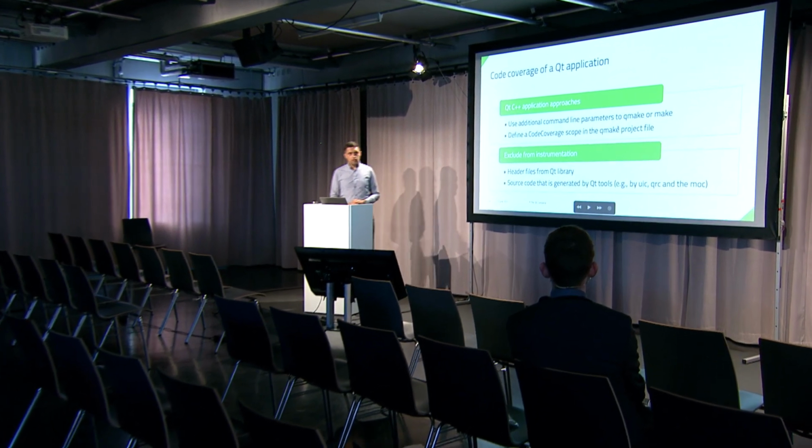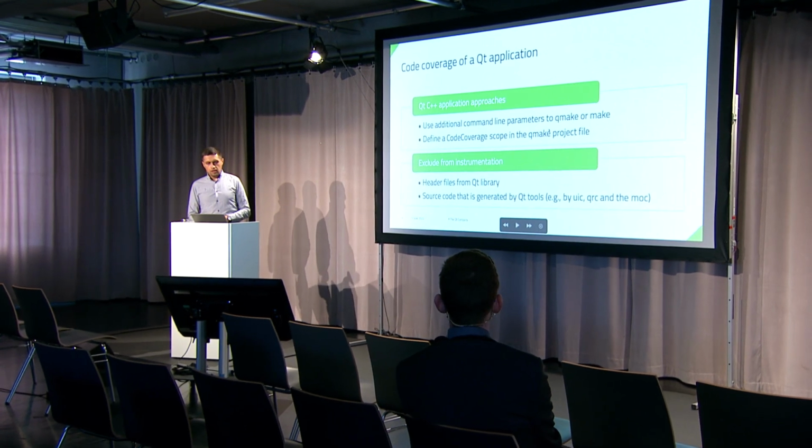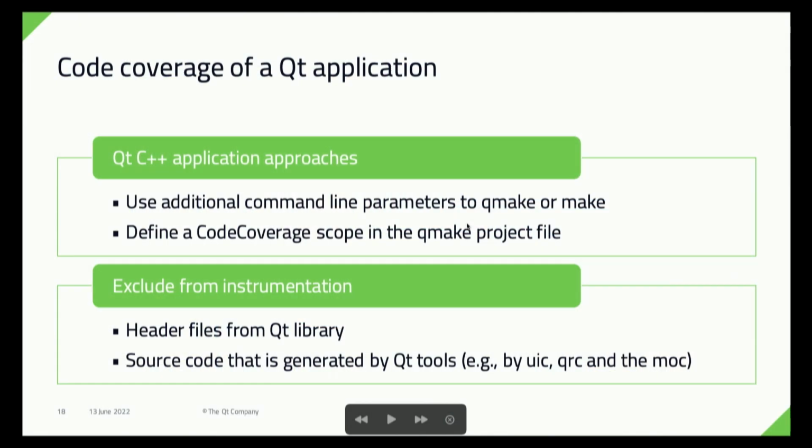Since it's a Qt conference, how does it look for the Qt application? Basically, you have some choices. You can use some additional command line parameters to qmake or make. What I will do is define a new scope called code coverage in the qmake project file, so whenever I run qmake with this scope, I will get code with code coverage.